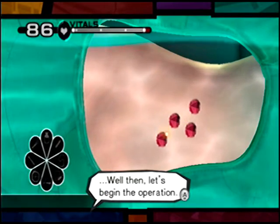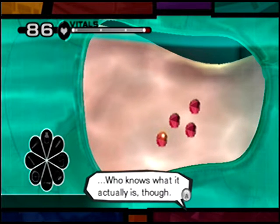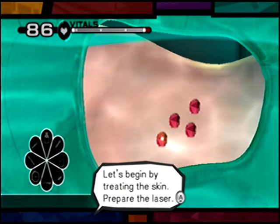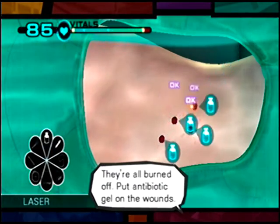Well then, let's begin the operation. Gabe, that is Dr. Cunningham. Who knows what it actually is, though? The foci show discoloration, like malignant melanoma. Let's begin by treating the skin. Prepare the laser. First affected area.